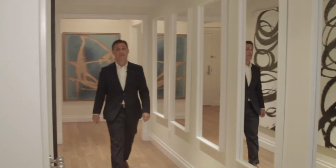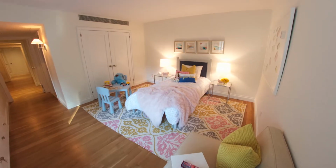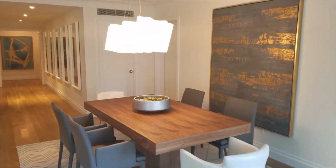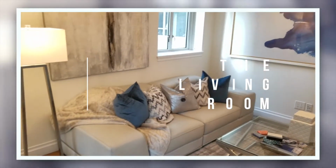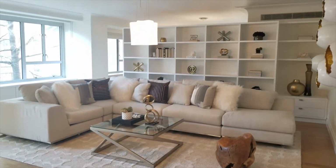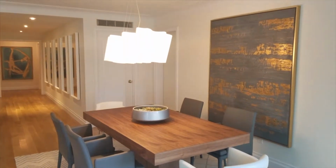B604. Come on in. Apartment B604 at Manhattan House is a 3,000 square foot, 4-bedroom, 4-bath with laundry room, eating kitchen, dining room, and a den, and a lot more. Your living space is separated from all the bedrooms, and you get this wonderful great room with a den that's separated by millwork. You get south exposure, and all of your living space is all integrated together.